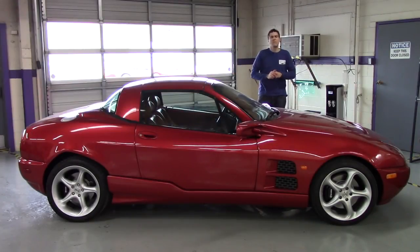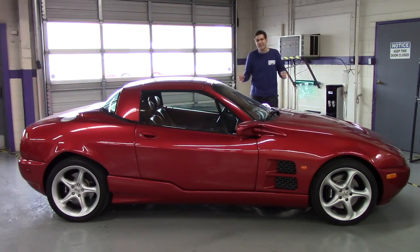So is this thing just a more expensive Ford Mustang? Not exactly. It's actually a unique car with a lot of strange and unusual quirks all on its own. And today I'm going to show you all those quirks, and then I'm going to take the Mangusta out on the road and show you exactly how it drives.